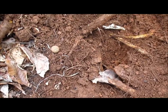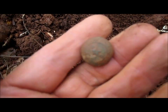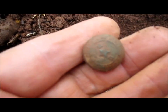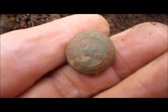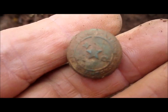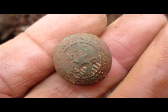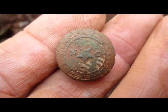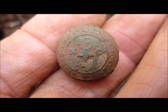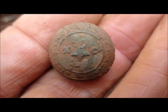What I dug, I think, is a very nice button here. Take a look at this. I thought it was an eagle button when I first popped it out of the ground. But I think, if I'm not mistaken, it's got the N and the C on each side of the star. It might be a Hillsboro Military Academy button. I'm just guessing because I can't see what the writing is right now. But I just recovered this. Got a little bit of gold on it, so that's going to clean off nice. Praise the Lord.